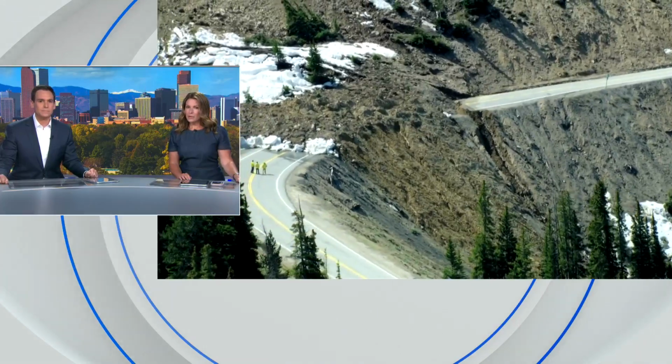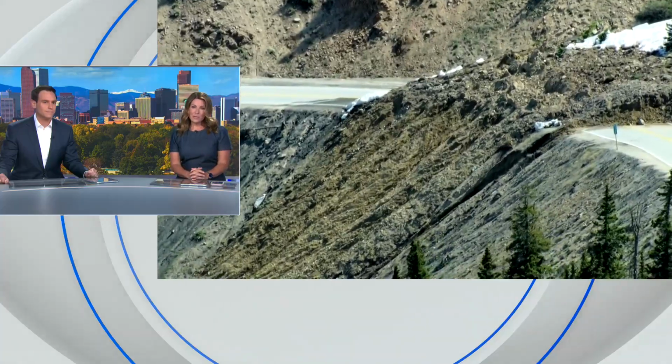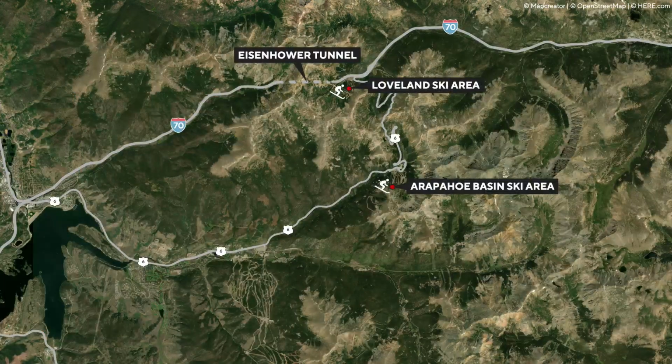We are also getting a better look this afternoon at just how large that landslide is. It has a section of Loveland Pass closed tonight. Could be a while before it reopens. The slide is on the side of the pass close to Loveland ski area and right by the Eisenhower-Johnson tunnel. Your reporter in the mountains, Spencer Wilson, live there tonight for us. And Spencer, any update on when this could reopen?